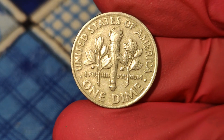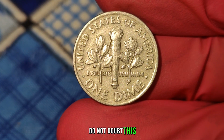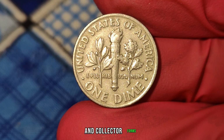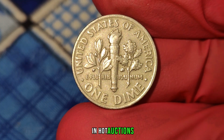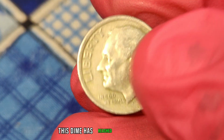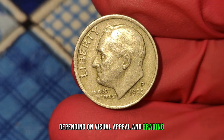And listen to me, this value is absolutely accurate and real. Do not doubt this. It is verified across multiple auction listings and collector forums. But here is where it gets even better. In hot auctions, with the right buyer and showcased in the right way, this dime has reached prices of $200,000 depending on visual appeal and grading precision.